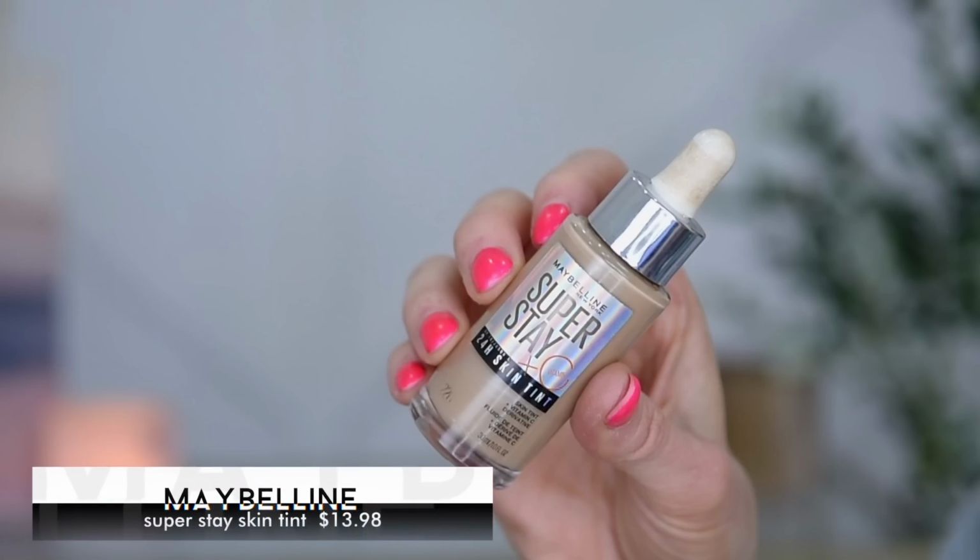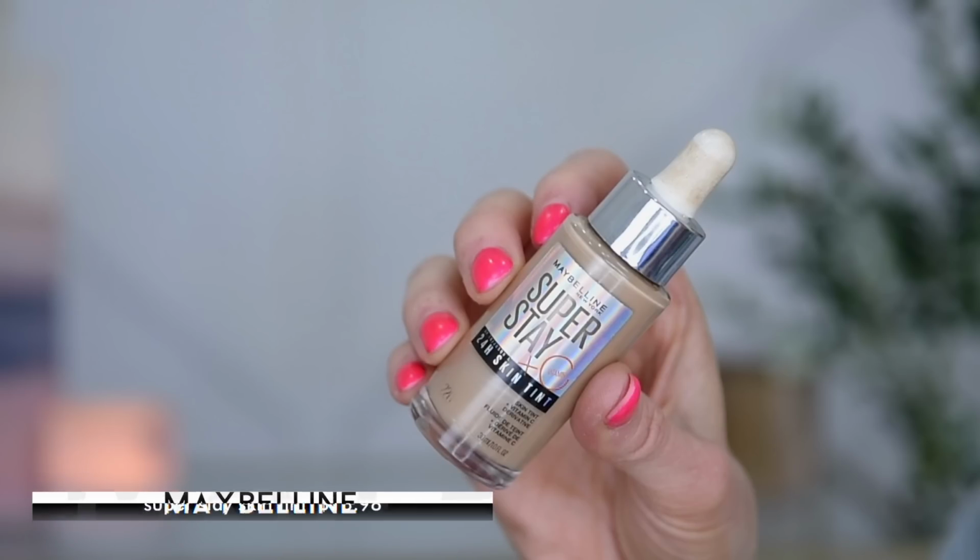Okay, so let's move on to foundation. This one was also tricky. I'm gonna give you guys my thoughts on my runner-up, but we're gonna go with kind of a tried and true, and that is my Maybelline Superstay. If there's ever a situation where I am maybe going on a date, or maybe I have a special event or thing to go to, this is the foundation that I reach for every time. It is so good. Honestly, I don't know that anything out there can quite top this one.